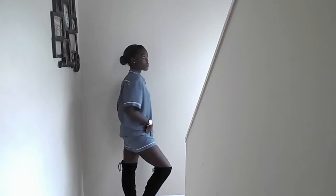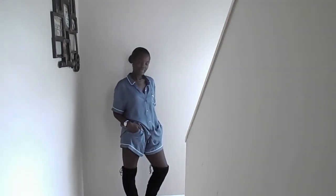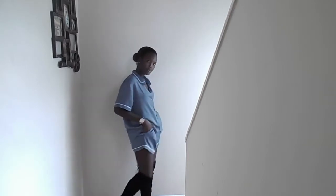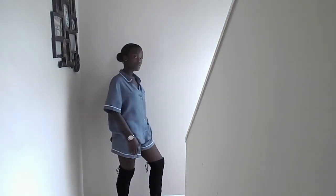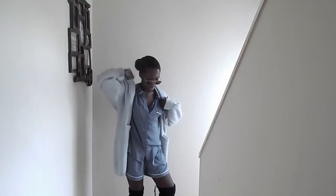Okay, guys, so basically the main thing that I did to keep this whole pajama look like an outfit is I added some drama by adding thigh-high boots, which I feel really did elevate the look and made it more smart than it first appeared. I just got these shoes from Charlotte Russe a while back, but they're just flat thigh-high boots. You can get them from anywhere, really.